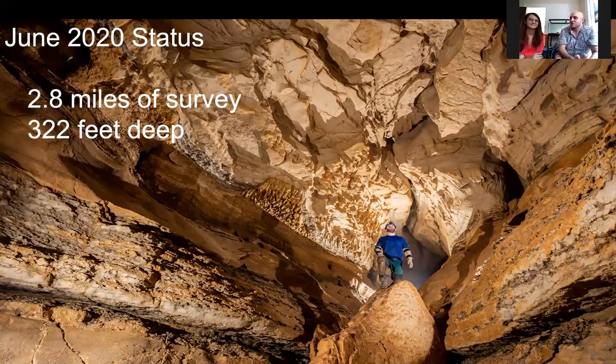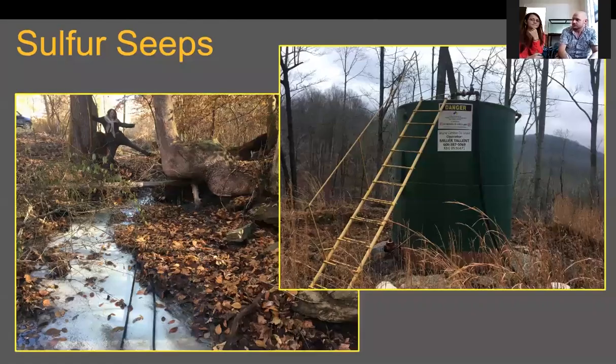So as of June 2020, we have 2.8 miles of surveyed passage with a lot of potential for more passage. Lots of walking and borehole leads that still need to be explored. And we are at 322 feet of depth, which is pretty significant when you consider some of the things that are going to be talked about by Sarah.